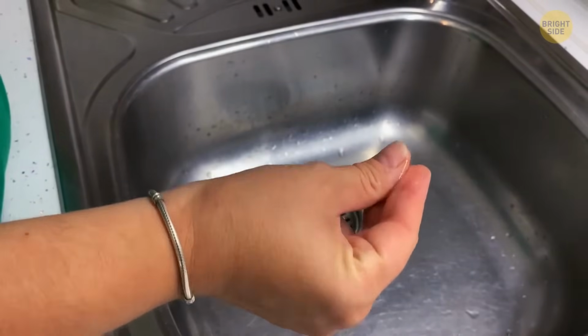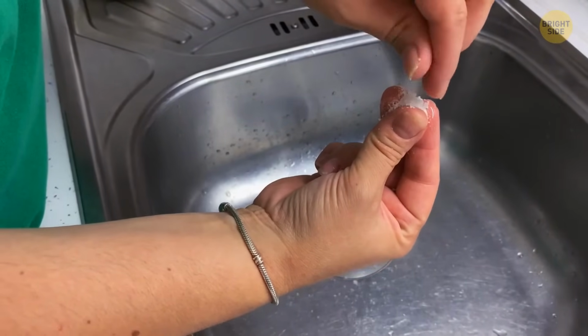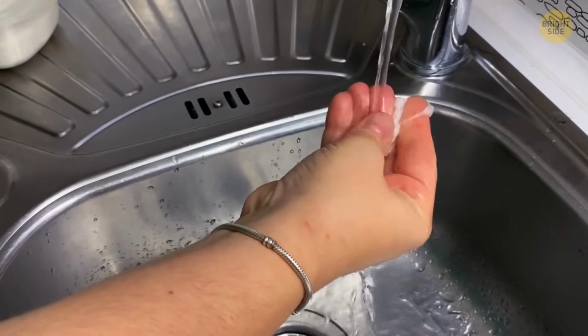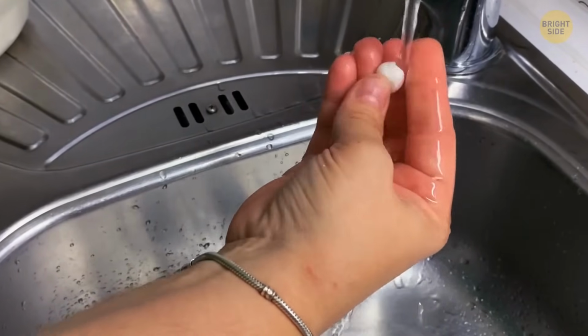You've superglued your fingers again. Take some salt and pour it on top of your stuck fingers. Put your fingers into the water and slowly rub. The mixture will dissolve the glue and release you in no time.